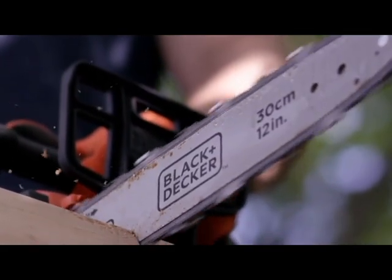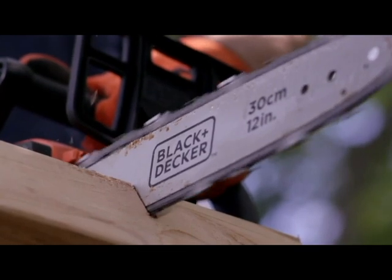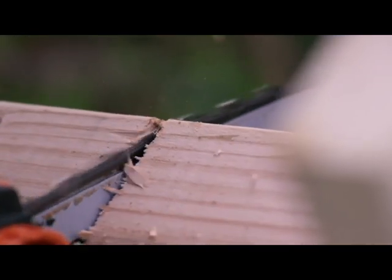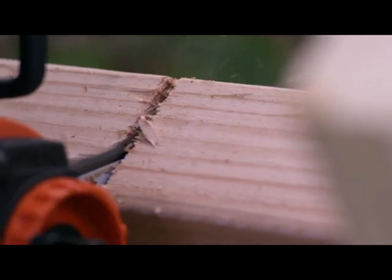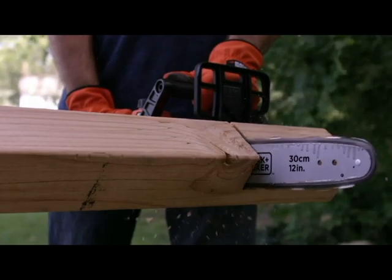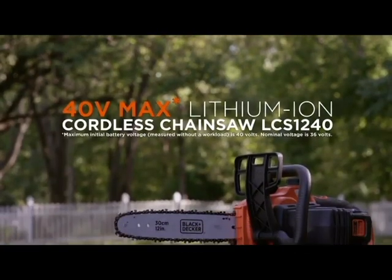The 40-volt max 2.0 amp-hour lithium-ion battery included with this chainsaw makes over 60 cuts in 4x4 pine lumber on average per single charge, resulting in 58% more cuts than the Ryobi RY4500. The 40-volt max lithium-ion cordless chainsaw from Black & Decker.